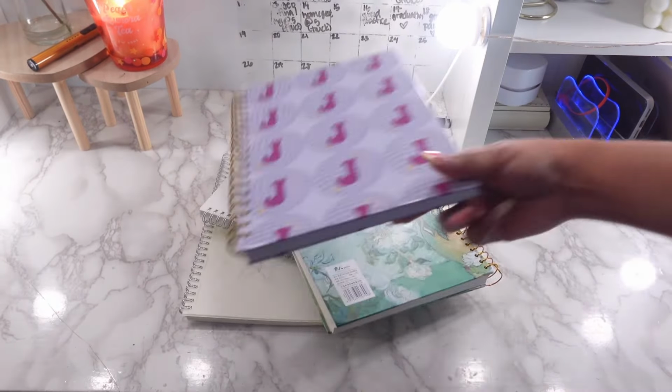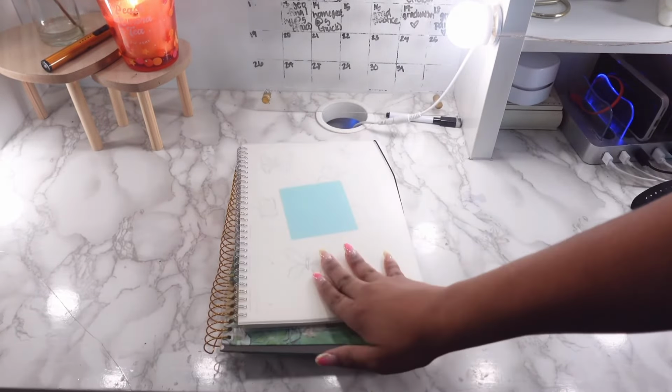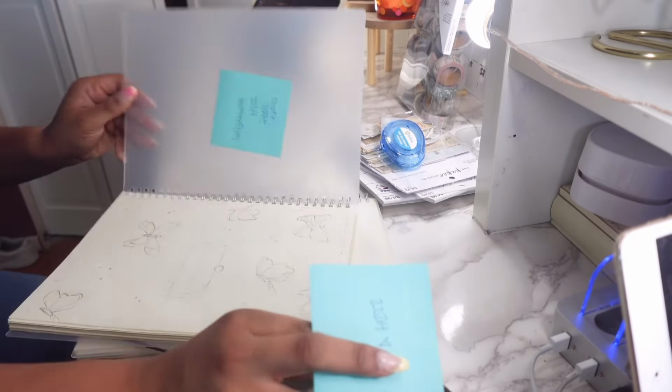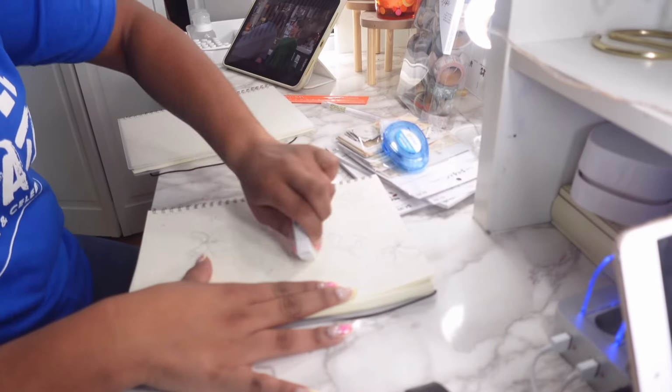So let's just get into it. These are all of the journals that I'm gonna be using. I have a lot. I have one for 2024, which is gonna be my year journal. I'm gonna have one for art and one for travel, my three favorite things. So just a couple little spread ideas.